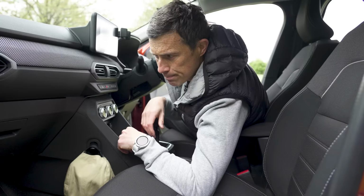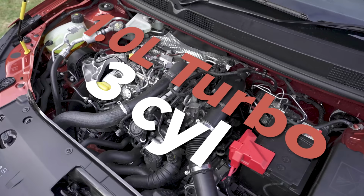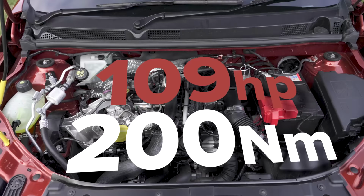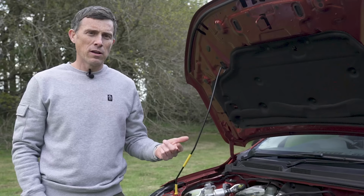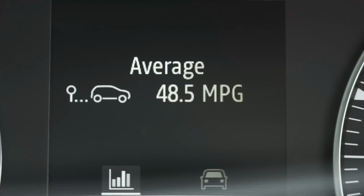At the moment, you can only get the Dacia Jogger with one engine and gearbox combination. It is a 1 litre turbocharged three-cylinder petrol with 109 horsepower and 200 newton metres of torque driving the front wheels via a six-speed manual gearbox. Now, this car is quite economical. Dacia claim 48.7 miles per gallon. I've actually averaged 48.5 miles per gallon.